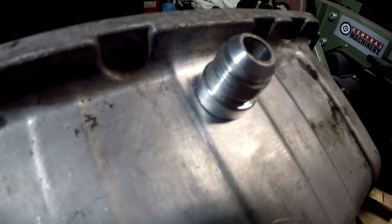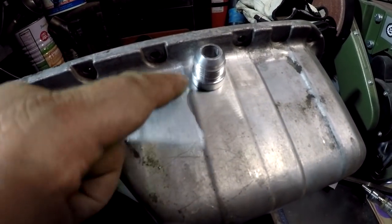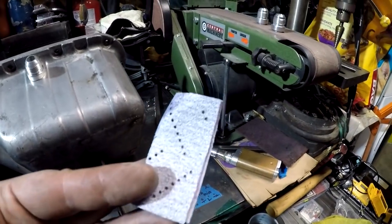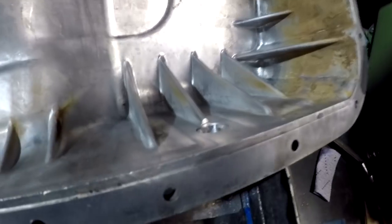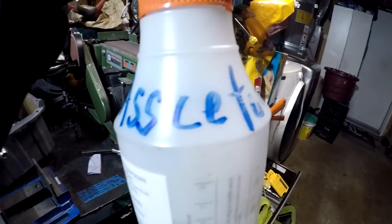So I popped off the weld-on bung and I sanded pretty much an inch all around the hole with 100 grit sandpaper, and then I went over it with some Scotch-Brite on the outside. And on the inside you can see it's pretty clean right there. And then I sprayed it down with acetone, wiped it down, and this should be ready to go. I'm gonna do the same to the valve cover, and then we'll get to welding all this at the same time.